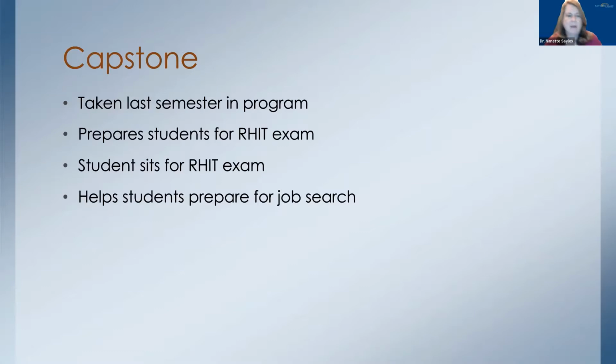Okay, the capstone. In your last semester in the HIM program, you will take your HIM capstone course. The main purpose of this course is twofold. One is to prepare students for the RHIT exam, and they actually take the RHIT exam during this course. We also are helping students to prepare for the job search through resume writing and interviewing. Now, if a student earns the RHIT while they are in school, they cannot use the certification until they graduate and your transcript is sent to AHIMA in order to prove that you have graduated.